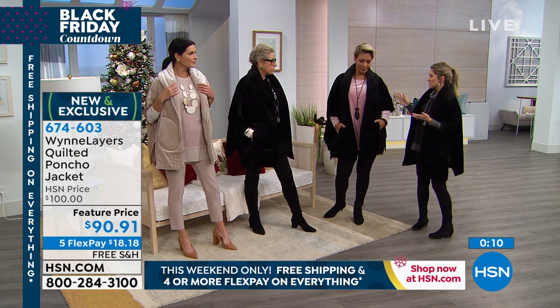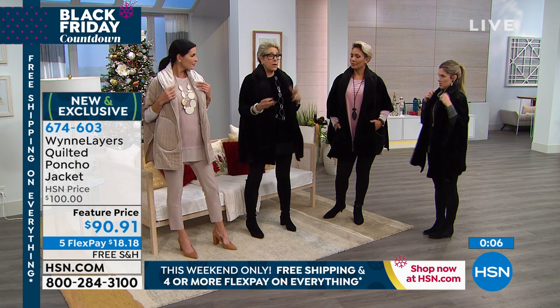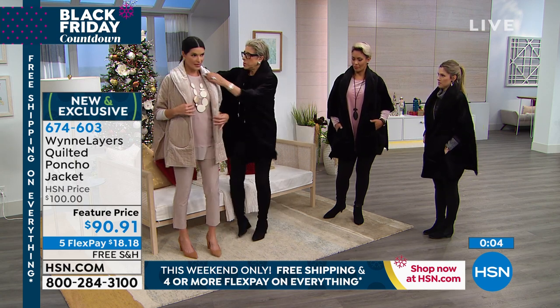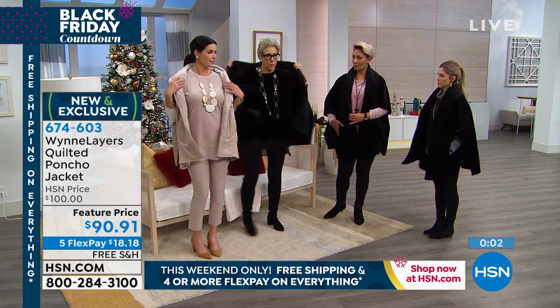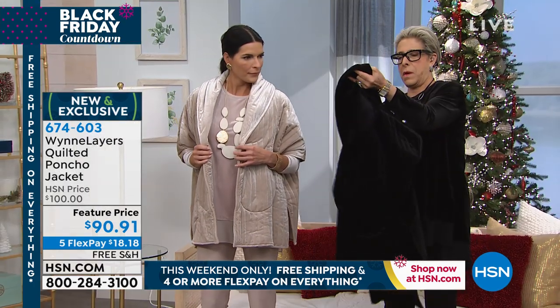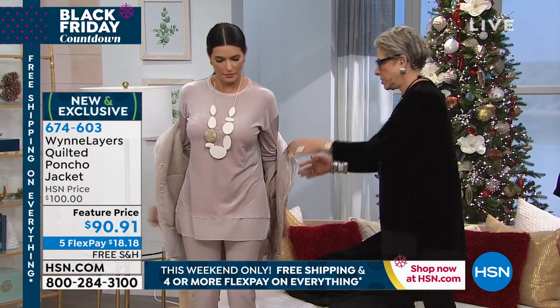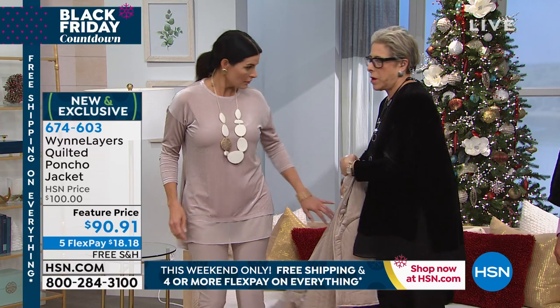But this jacket is transformational, right? It is. Now, I want to show you how to think about sizing. So what size are you in, sweetie? Extra small. Okay, you're in an extra small. I am in, actually, let me look. I thought I was in a large, but I think I pulled a medium. So that's what a medium looks like. Let me borrow your extra small, and I want you to put the medium on.